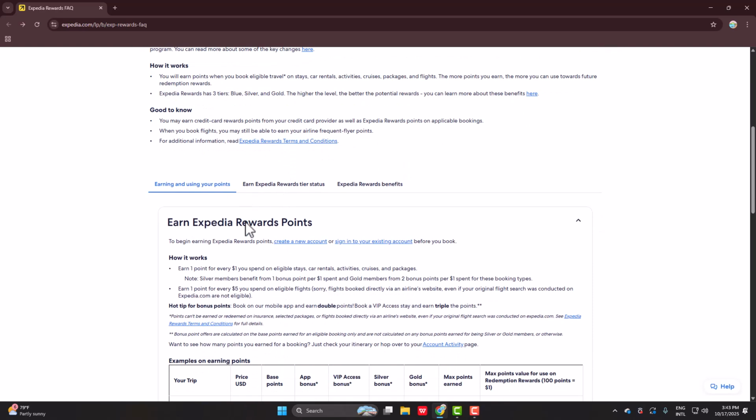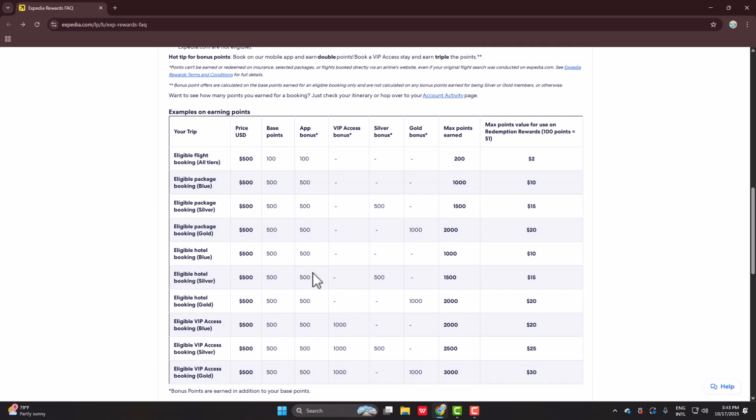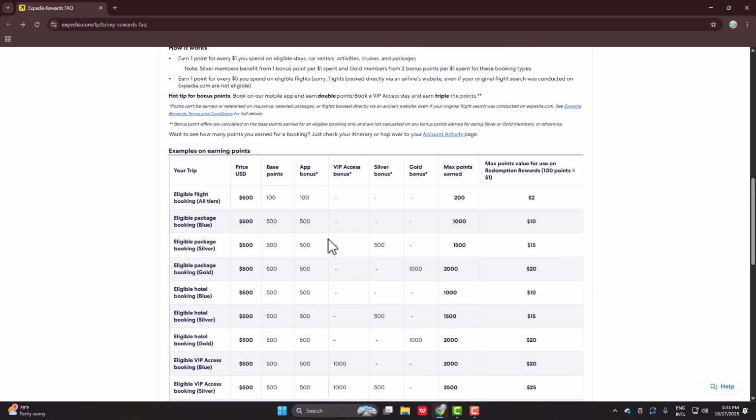So to simply go ahead and use it, all you need to do is, when booking a flight, when you have the points, go ahead and click on pay now and use my rewards. And when you do that, you can simply go ahead and use your codes, and that is about it.